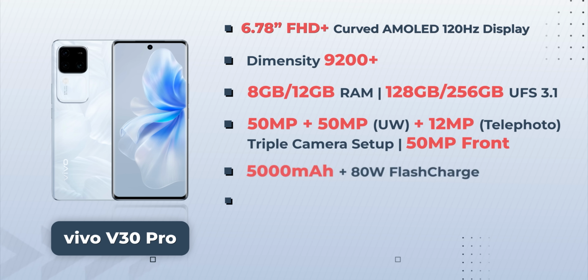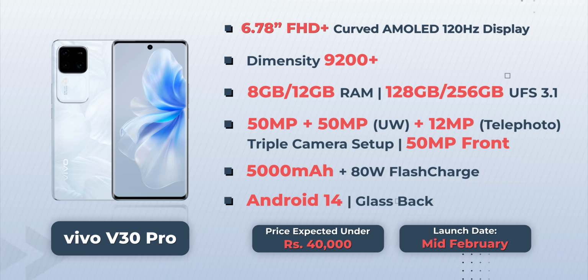The camera setup is looking very, very interesting. 50MP primary camera, 50MP ultra wide, 50MP selfie camera, and a 12MP telephoto, 2x probably a portrait camera. You can also expect a 5000 mAh battery, 80-watt flash charge technology as well, and again Android 14 out of the box. The V30 Pro is looking very, very interesting and could be a very formidable camera phone in this price class. Let's wait and watch how it performs.